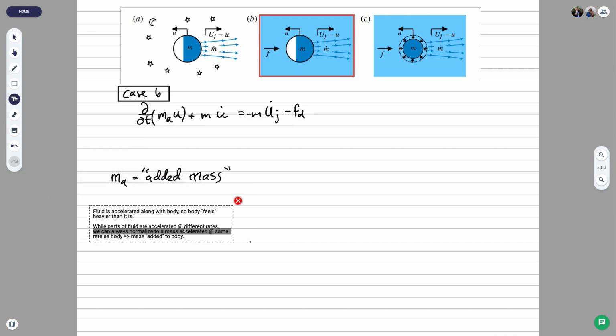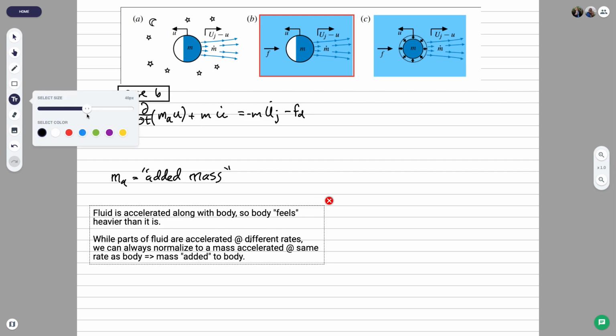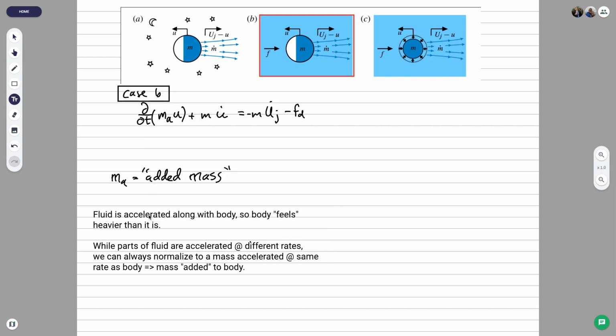And the added mass is dependent on some of the material properties? The added mass is dependent on the geometry of the object being accelerated, and so on, and the density of the fluid, yeah.